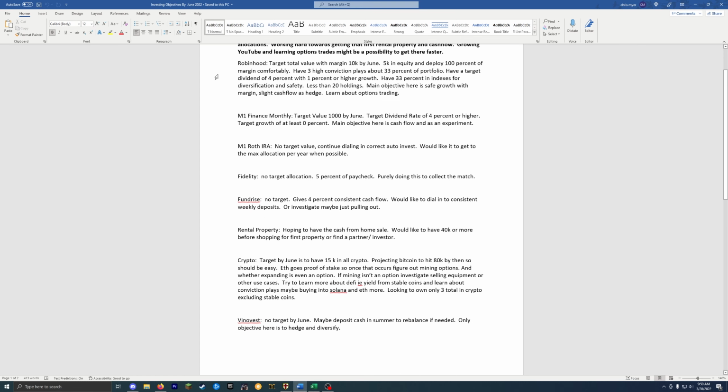And now we're going to go into the individual goals of each thing I have money in. So first one being Robinhood. My target total value with margin will be $10,000 by June. So right now it's at about $4,000 with margin. I'm going to keep deploying what cash I can into there to get to probably 5K in equity. And then I'll have another 5K that I can use in margin if I do that. So that'll be 100% margin deployed.